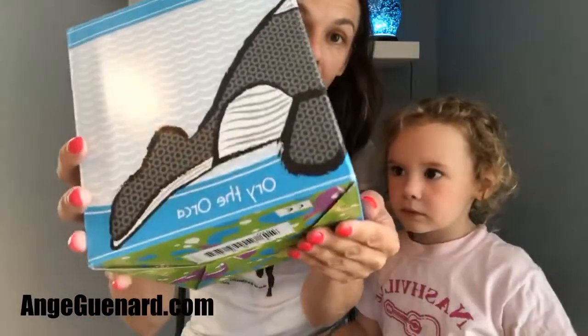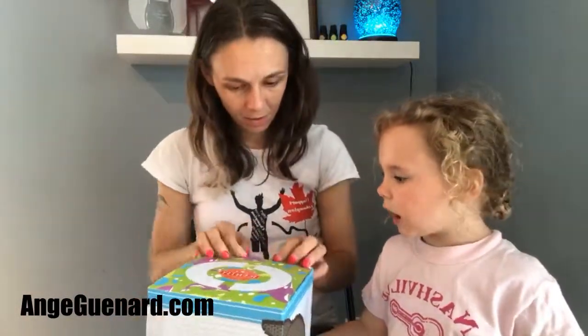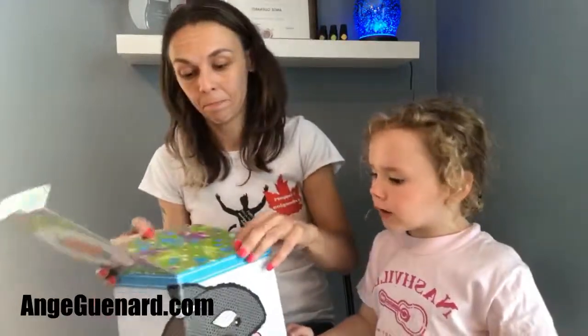So, which one of these two would you like to open? This one, because that's from the whale. Okay, so, let's check out this cool box. Look, it has a dolphin on it. It's not a dolphin. What is it? It's what you said the first time. A whale. It's Ori, the orca. An orca. That's a kind of whale. There's all different types of whales, and an orca is a specific type. So let's see. I love orcas.